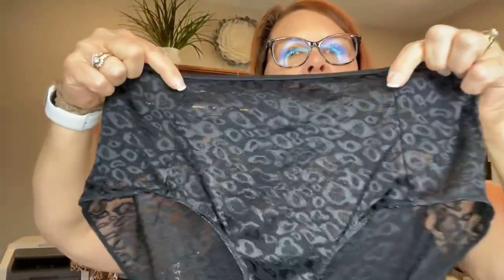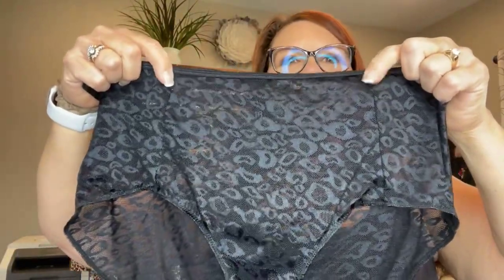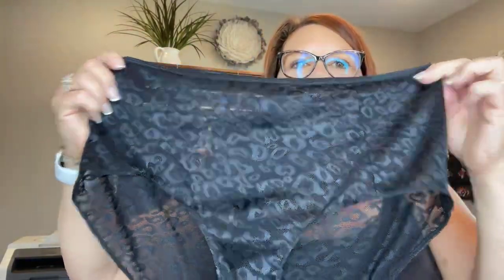So this is a brief. It's got the lines in the front, much like an old-fashioned, like a Jackie Kennedy kind of swimsuit bottom might have, in my opinion. So that is the level one brief Allure in the animal print.